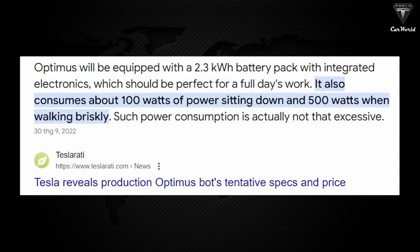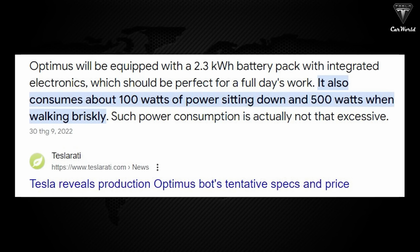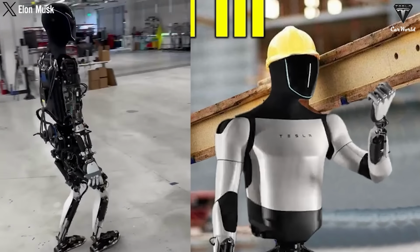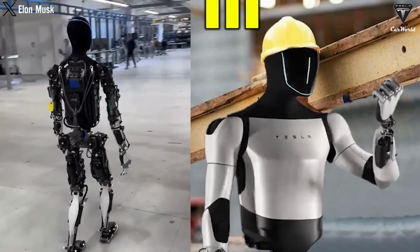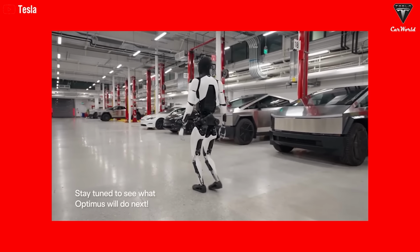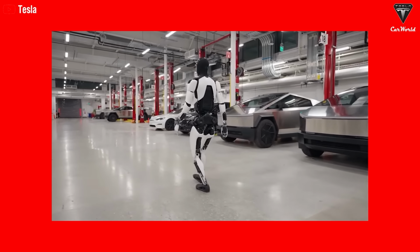More specifically, we know that Optimus's power consumption will be 100 watts when sitting, 500 watts when walking, meaning that for tasks that require it to move continuously, like carrying goods, inspecting factories, or cleaning, you'll need to recharge these things faster than if you just ask it to stand still and fold hundreds of shirts.